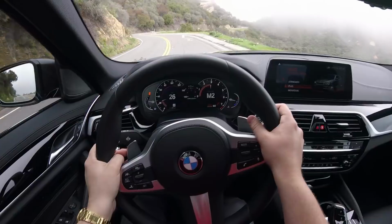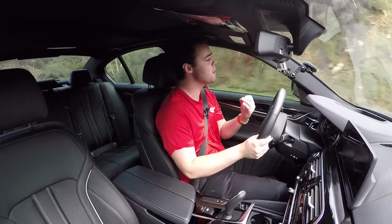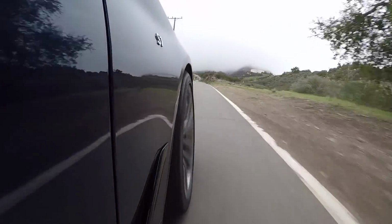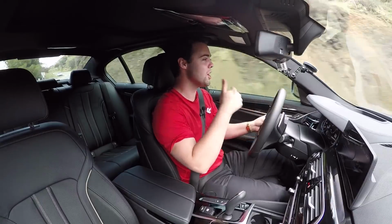but what about performance? So, with the M550i, there is an optional dynamic handling package. If you get that, it gives active anti-roll bars to limit body roll in the corners, as well as rear wheel steering. I remember when rear wheel steering was only a feature available to $250,000-plus supercars, and now we've got it in 5 Series sedans.